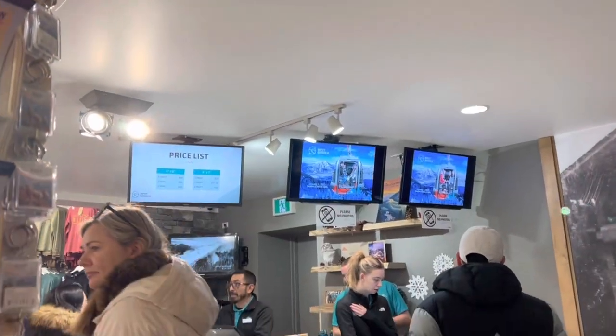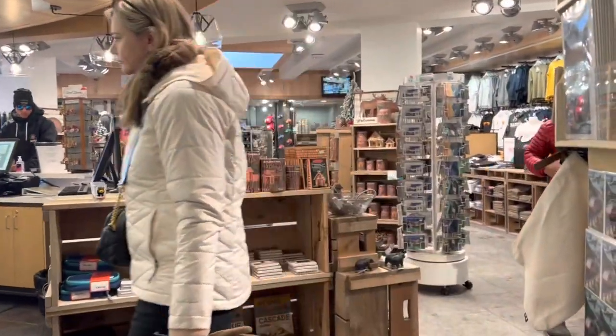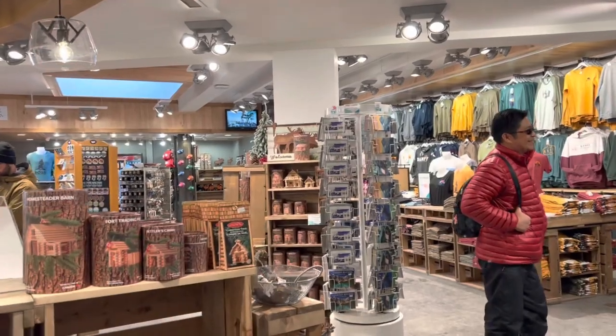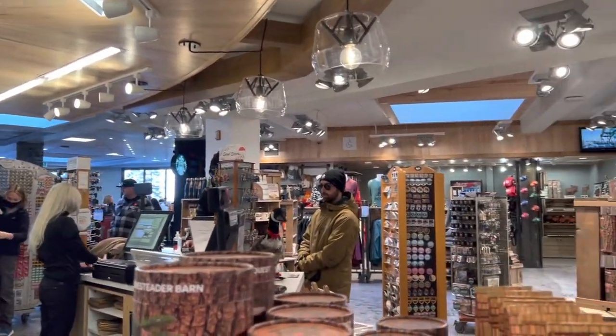And this is where you will claim your picture. And as I said a while ago, there's another gift shop here where you can buy your souvenirs. There's also Starbucks coffee in this area.